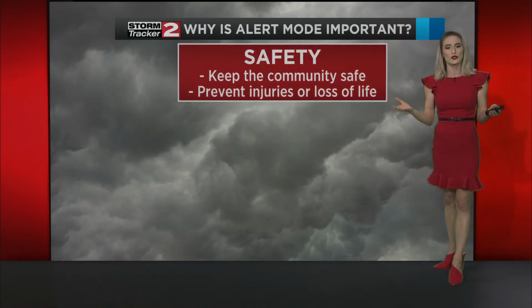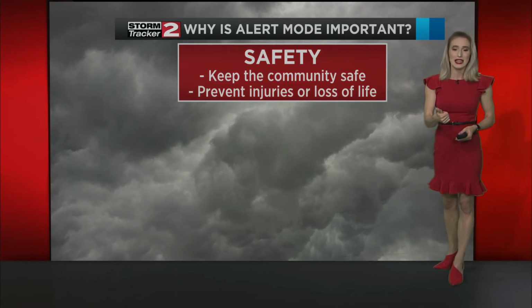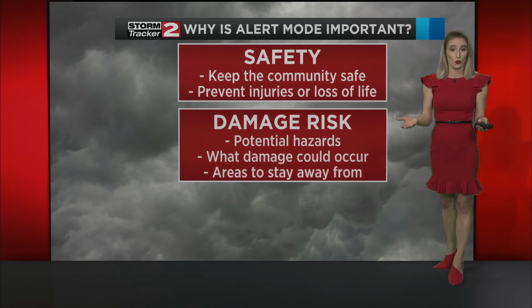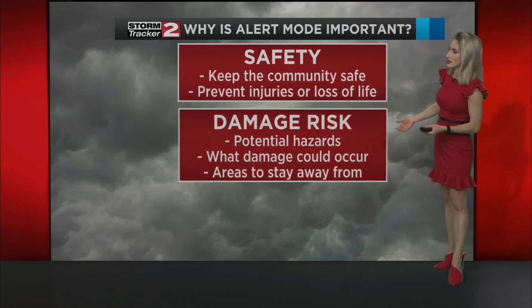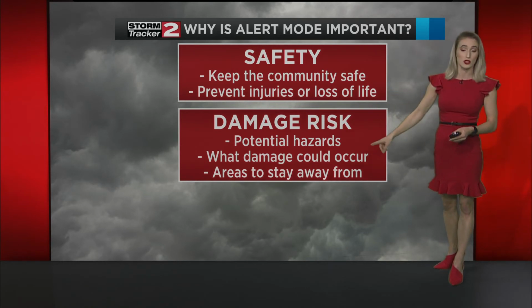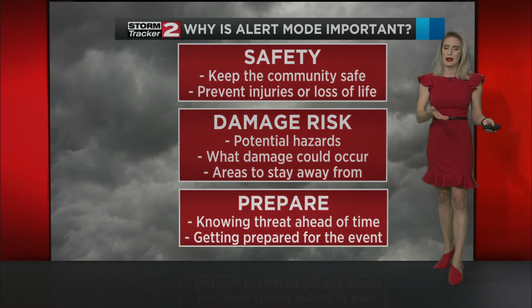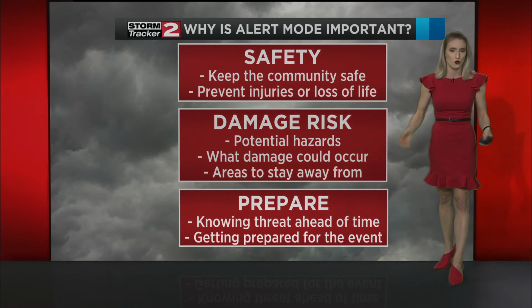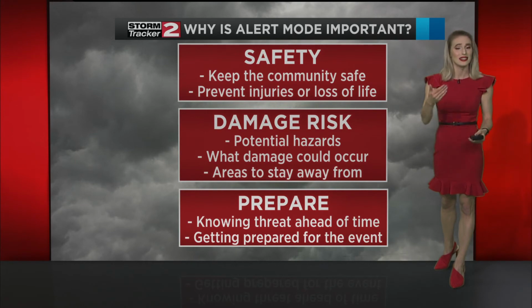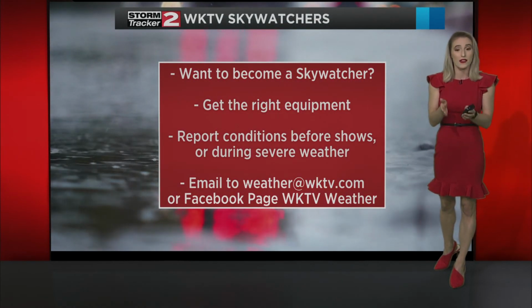So why is alert mode so important? For safety, to keep the community safe, prevent any injuries or loss of life. We're just trying to update you on the risk of damage before it even happens. In the damage risk, we will also tell you about potential hazards, what damage could occur, and areas to stay away from, especially flood-prone zones, or maybe where the strongest winds of a storm could be. And also, we're going to help you prepare, knowing the threat ahead of time and getting prepared for that event. Again, we're going to highlight that event on the 7-day.